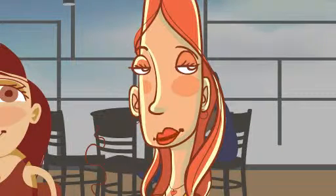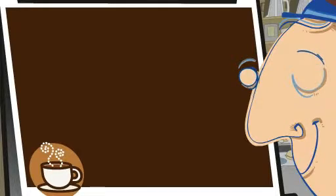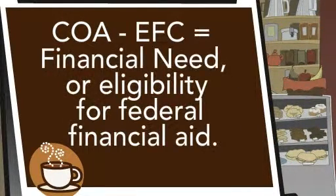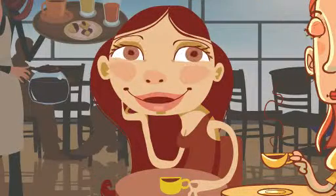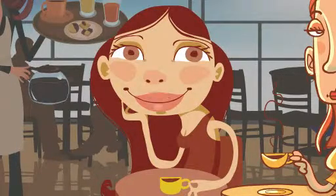Excuse me, does it give you the actual dollar amount you and your parents are supposed to be able to pay? Yes, your answers on the FAFSA determine the EFC, and then that's used in this equation to arrive at your financial need. The cost of attendance, or COA, of a school minus your EFC equals your financial need at that specific school. Okay, wait, but the EFC, that's not always what we actually have to pay, is it?